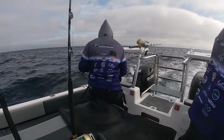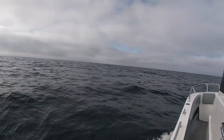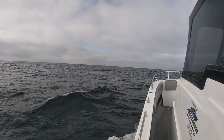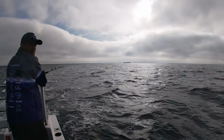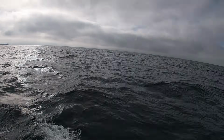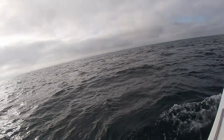Okay, so we're putting the lines back in the water at the moment. Yeah, we're getting here behind the bull boats, the long liners, and the trawlers. So we're trying to figure out where the tunas are. It's a massive cargo ship again. So yeah, we're trying to get what the plan is.